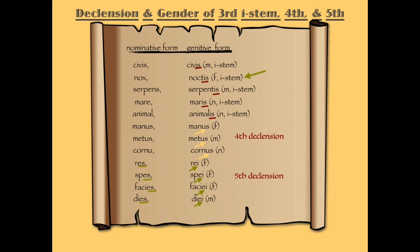This is a fifth declension noun. I can know with certainty that its genitive ending is ei and not just the letter i like for a second declension noun because of the nominative form ending with es. It is important that you look at both forms of this noun to determine whether you're looking at fifth declension or second declension.